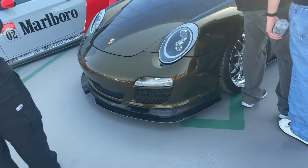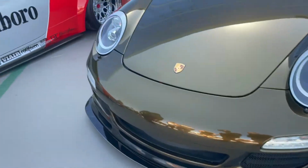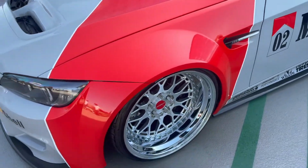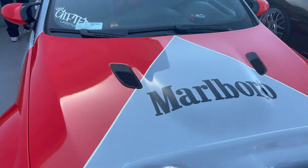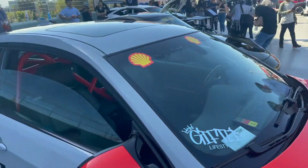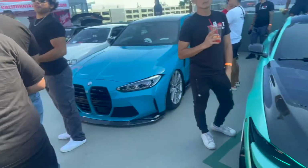This is a clean Porsche right here. Dang, the marble and M3. Jeez. Did you guys enjoy that? It's got the red cage and everything.